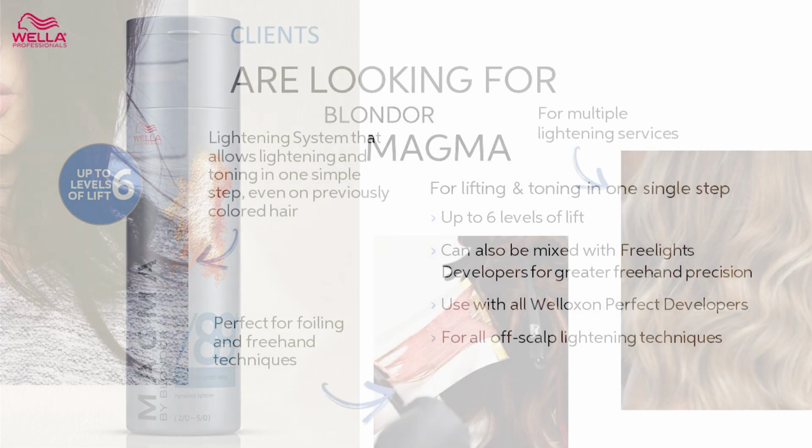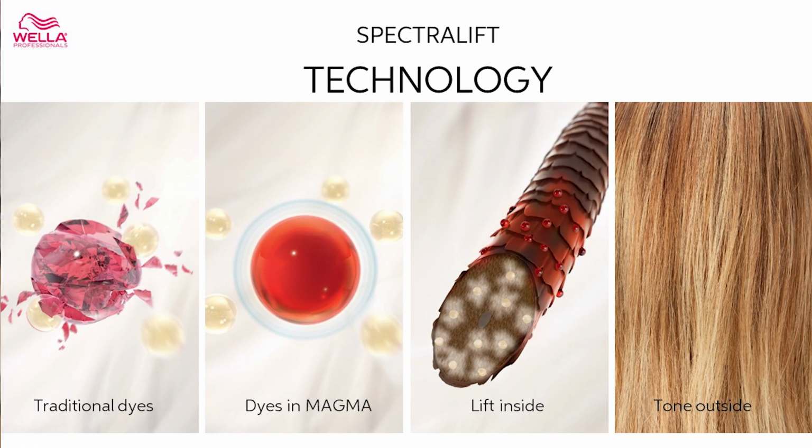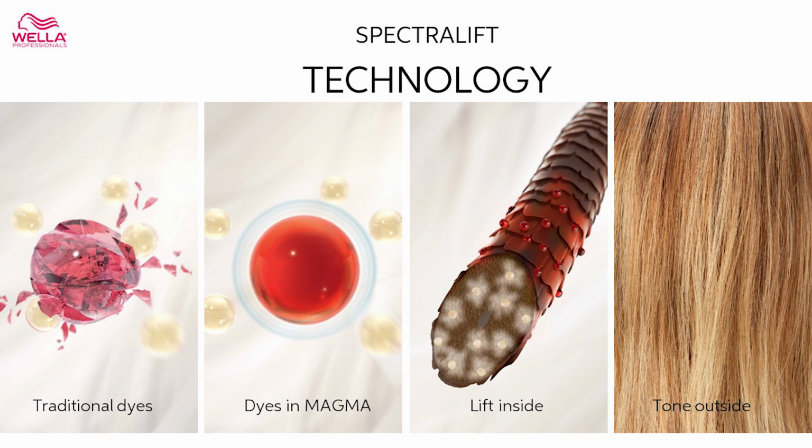Magma by Blondor is a lightening system that allows lightening and toning in one simple step, even on previously color-treated hair. Some Magma shades will have a plus sign, which gives you additional lift to starting levels 2 through 6. Magma's SpectraLift technology is the ability to lift and tone the hair in one single step. It's a special combination of different lightening molecules evenly distributed into the hair to gradually and evenly lighten dyes and melanin. On the outside, a fine blend of direct dyes deposit to tone the hair.